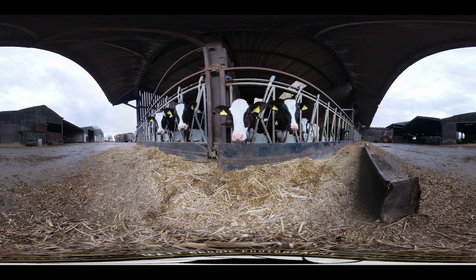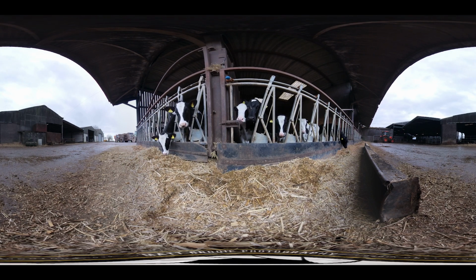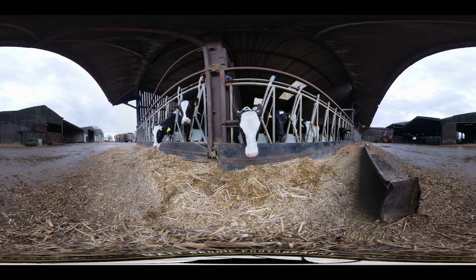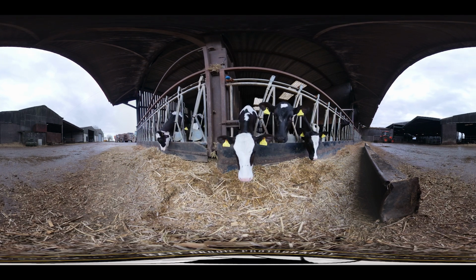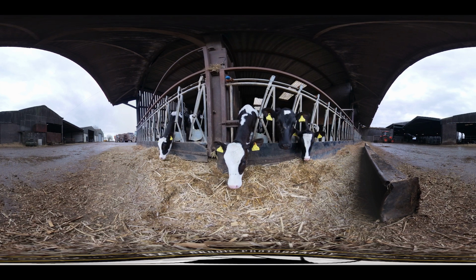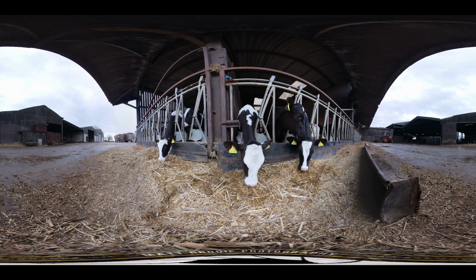You can stick them in the yoke and go away. The vet's coming, everybody's running around. You can stick them in there, and they're not going to melt for 20 minutes before somebody turns up. A good investment.